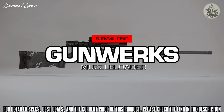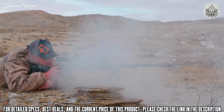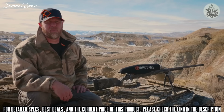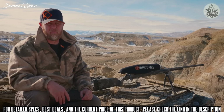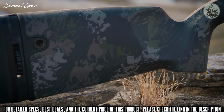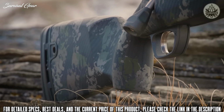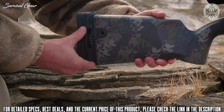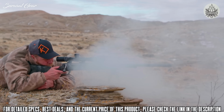I'm Ransom with Gunworks, and I'm here today to introduce you to our newly re-engineered long-range muzzleloader. Built on the tradition of our previous muzzleloaders, this new design is the most accurate long-range muzzleloader system available. We've made 4 significant improvements, starting with the shooting platform. All Gunworks muzzleloaders are built on our proprietary Magnus stock, which is designed to optimize recoil management. Its adjustable recoil pad design creates a more positive shoulder contact when shooting from the prone position, which allows the shooter to successfully spot his or her own shots.